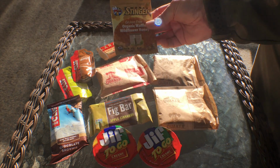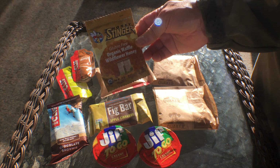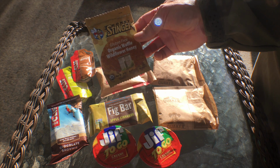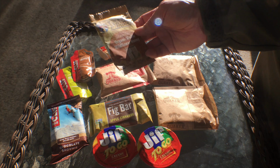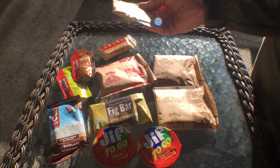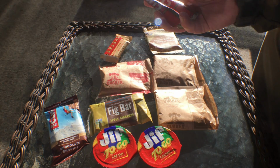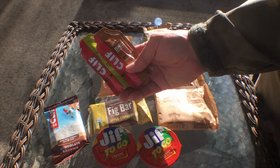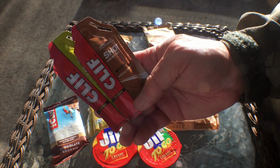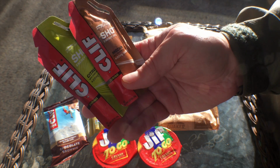Another thing that I've been experimenting with recently are these Honey Stinger waffles. They're organic and gluten-free, but they have really awesome flavors, and they're great when you spread a little bit of peanut butter on them, and they're just a nice energy snack. And then if you're really concerned about weight and you're hiking on the trail, you want to eat fast, these Cliff Shots provide a good source of energy. A lot of caffeine and carbs.